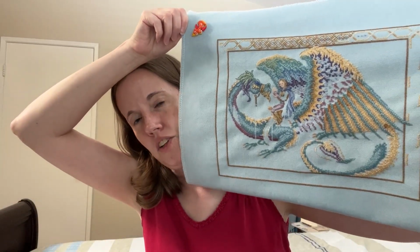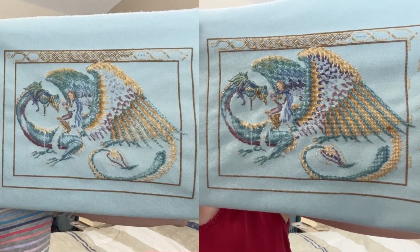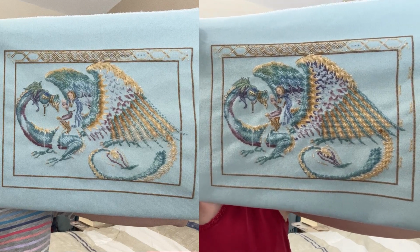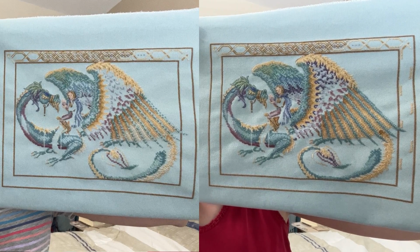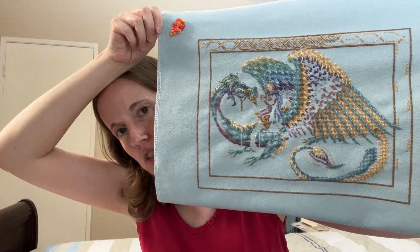But I'll do a back here, because I know... Laura, can you see what I did? And this is 28 count light blue even weave by MCG Textiles. Mostly 2/2. The man is charted 1/1.